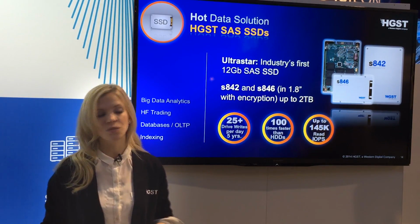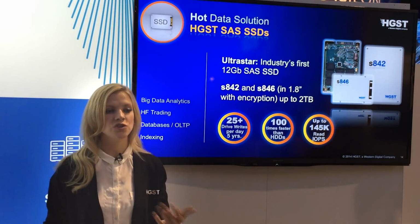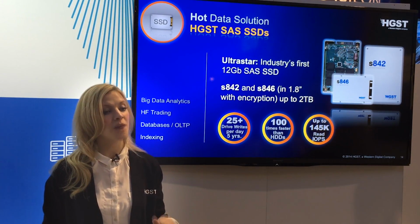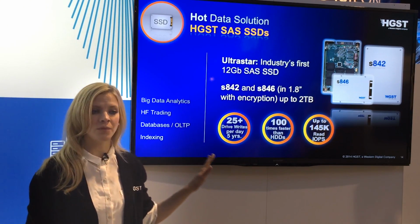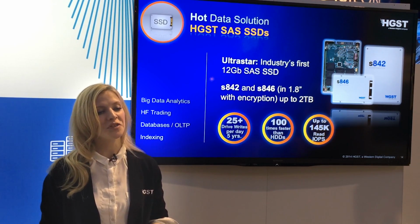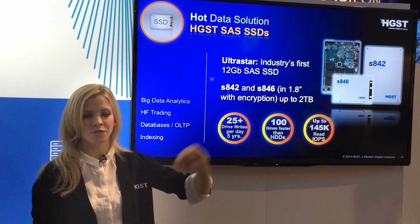For higher capacities, we have our S842 and S846 2.5-inch SAS SSDs. These offer capacities of up to 2 terabytes. And if you need an even more compact solution, the S846 is available in a slim 1.8-inch micro SAS form factor. While you're here, check out the performance of our 2 terabyte S842 in our live demo running a SQL Server workload right over here.